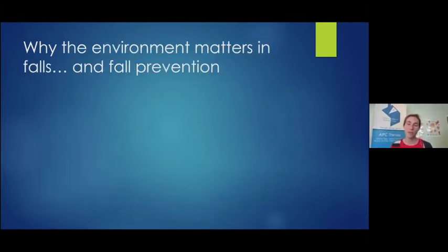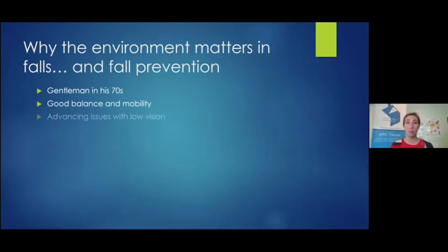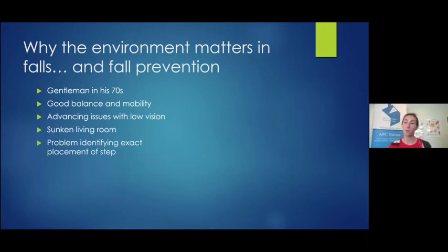So let me start off here with a little story about why the environment matters in falls and fall prevention. This is a story about a gentleman in his 70s. He actually had really good balance and good mobility. He didn't have problems with those things, but he did have an advancing issue with low vision. He lived in a home that had a sunken living room, and he was having problems identifying the exact location of the step because he couldn't see it very well. And so he was having trouble with falls in that area.